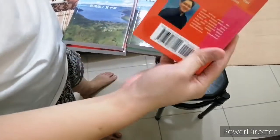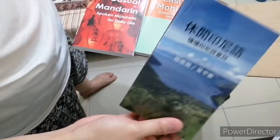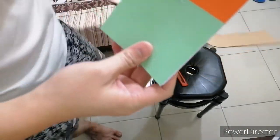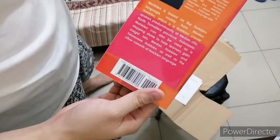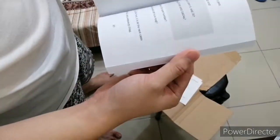Mandarin Informal, that's the Indonesian Chinese book. And then here's Casual Indonesian, that's the English Indonesian book. Oh, that's again my pictures there. And then Chinese Indonesian, nice. Casual Mandarin, the English Mandarin book. And last but not least, the very important one, Casual Mokkien, this is my invention. This is a universal Hokkien language that I invented, which is cool.